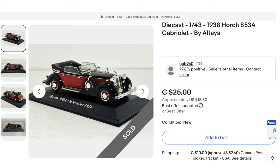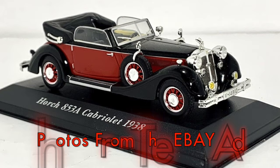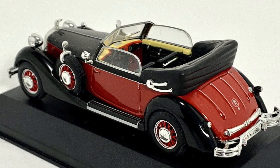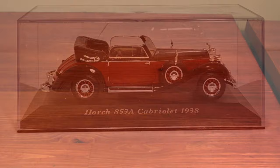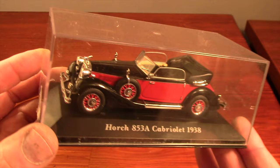I really like when sellers include the Make Offer button in their auctions. This one came from Canada, so I also had a tab open to compare US currency to Canadian. I ended up paying about 20 American dollars, which included shipping. It's not a train show price, but the odds are really high against finding something like this at a train show. So, what is a 1938 Horch 853A Cabriolet?